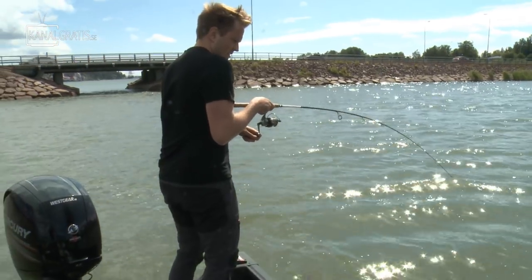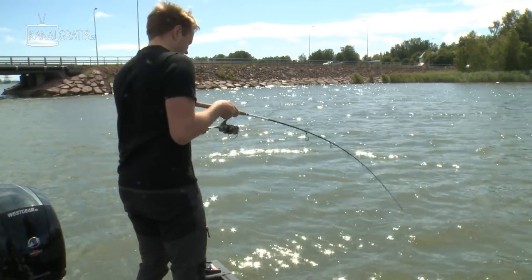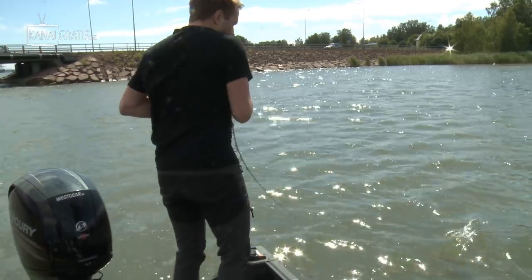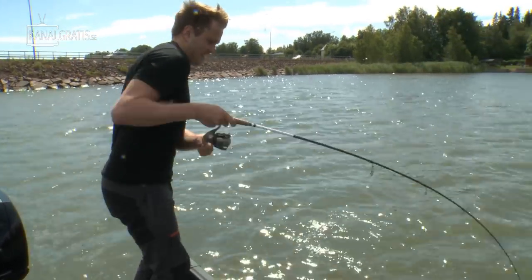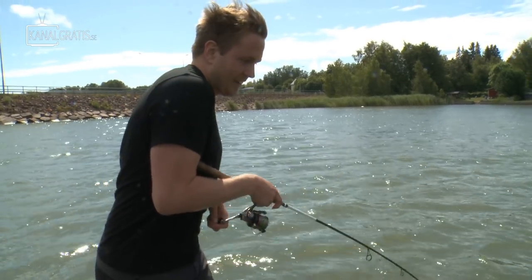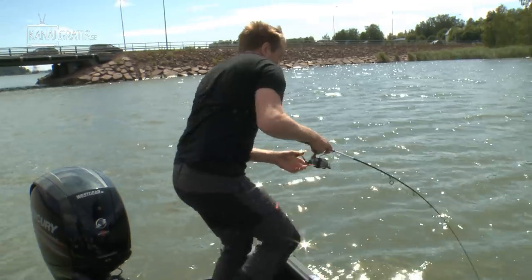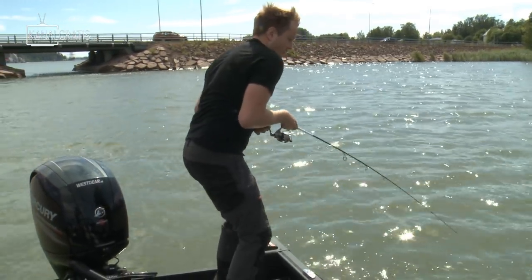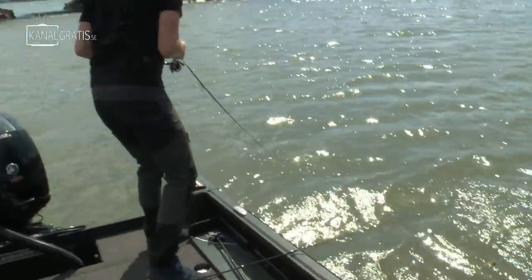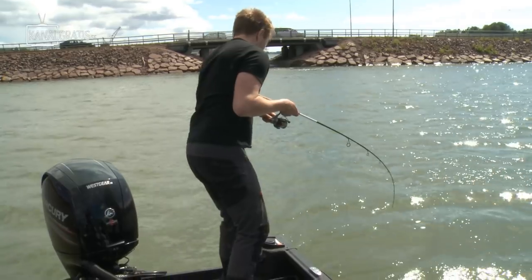So Robin's jig was just bitten off by a pike, so he said, well, now it's revenge time, and put on a leader, and I think it's a guppy or something on it. And it's a decent pike as well. Yeah. Oh, it's quite good actually. Should we take the net? Yeah, I think so. Oh, that's a nice fish. So now we have pike, we have Zander, we have perch, we have roach.